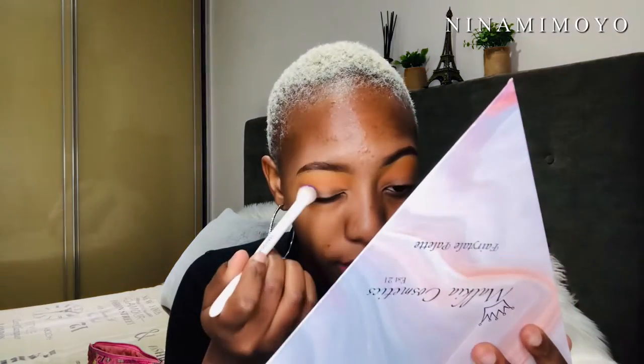I'm getting into this purple. This purple is very, very pigmented based on what you guys saw when I swatched it. Yeah, you can already see it on the brush. I didn't even have to dabble too much, guys. And this is a white brush, so it's going to pick up a lot. So I'm just applying it here at the ends of the eye. This is gonna be my blend color.